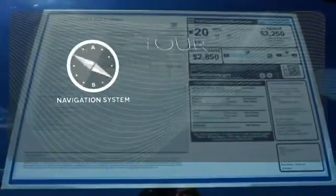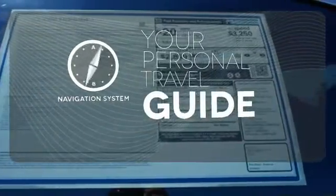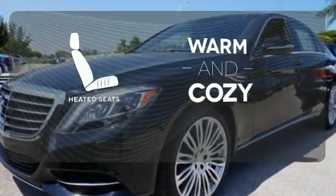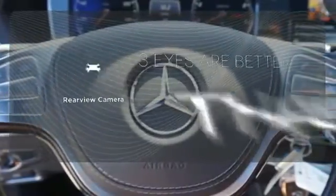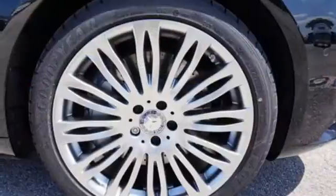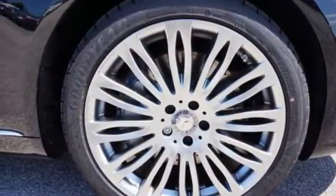It comes with a navigation system to easily guide you to your destination. Wrap yourself in the comfort of heated seats. The backup camera gives you a clear picture of what is behind you. Unparalleled quality and attention to detail exude from every inch of this fine-crafted S550.